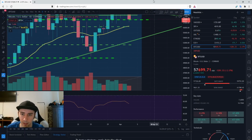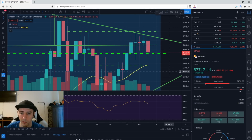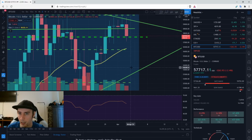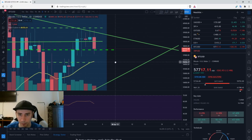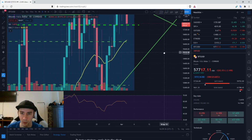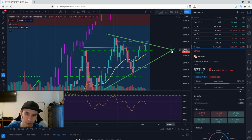All right. Now, if it decides that it wants to go down, other levels that we need to keep an eye out for. First off is the $57,600, where we're very close to right now. Below that is the 21 EMA. As of tomorrow, it's going to be right around the same price point, at about $56,356. You can see that's very close to this bottom level support we also had established prior. A very significant drop is going to be all the way down to $53,472.